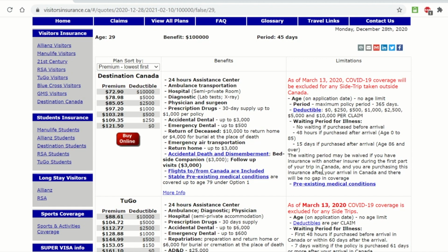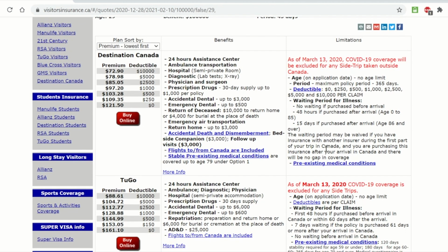And then there are the limitations mentioned here as well, like the deductible amount as per the claim. Then the waiting period for illness: you will have no waiting period if purchased before arrival. So if you purchase this plan before your arrival, there will be no waiting period. It is 48 hours if purchased after arrival, for age 0 to 85 and all of that. This plan also varies with age, depending on the age of the person, and accordingly the prices are listed here. Like you saw on the home page, there was an age filter which I selected. And you can also go into more details, more info, and pre-existing medical conditions, all of that.